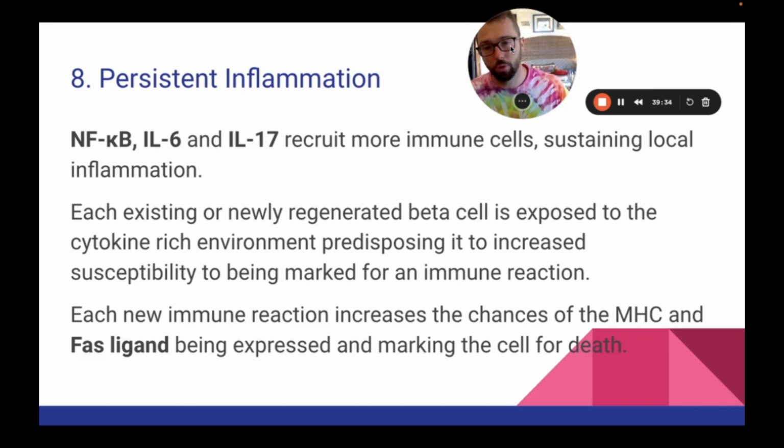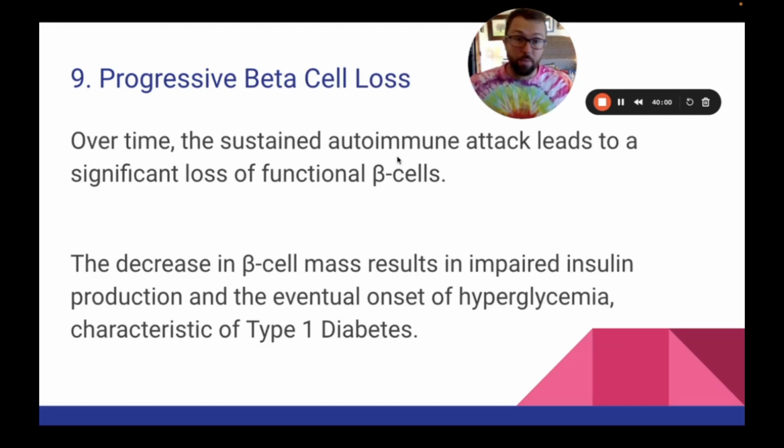So each new immune reaction increases the chances of another immune reaction, because you're going to have more MHC receptors on your cells. You're going to have more Fas ligands, which is the signal like, hey, if you need me to die off, let me know. Those are all getting upregulated in this state of chronic inflammation. And because of this, the beta cells are being killed off. So over time, this sustained autoimmune attack leads to significant loss of the function of beta cells.